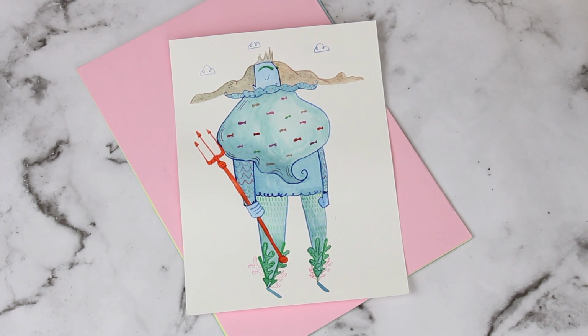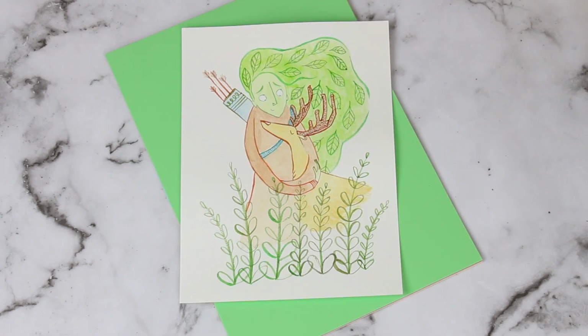So last year I had the theme of Greek gods and goddesses, and I kept to that theme and it was really fun, and I feel like it gave me a lot of design constraints and just allowed me to keep on the same track and have this continuity throughout all of them, and they were sort of a series, which was really nice.